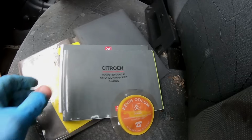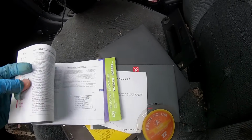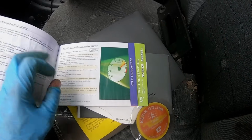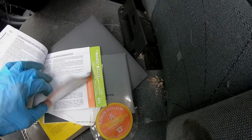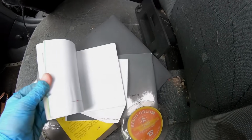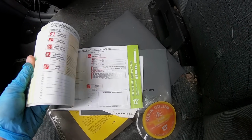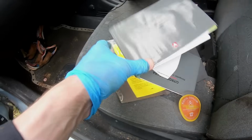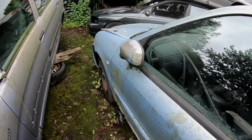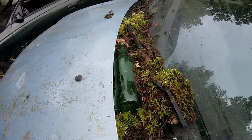Oh, goodness me, service books. Archaeology. Fascinating. With the odd beer bottle thrown in.